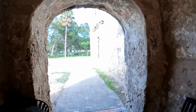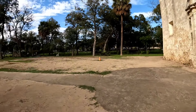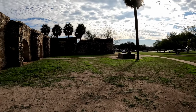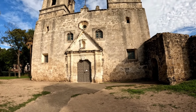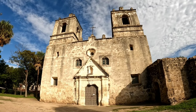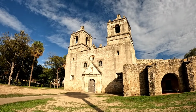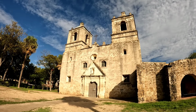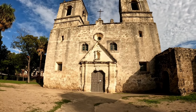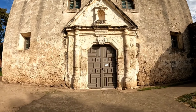Walk around. Appears to be a wall part over there. The well. The front end of the Mission Concepción. Go walk to the well. This is the face of it, the front end. Walking towards it. They have the decorations in there.